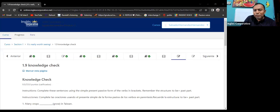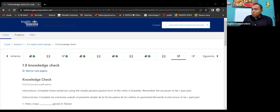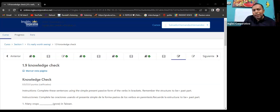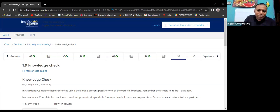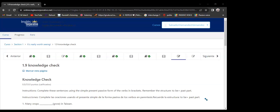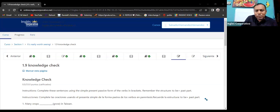If you don't have a grade that you want, you can do it again. Okay, no problem for that. Lo puede volver a hacer las veces que usted quiera. Obviamente si lo vuelve a hacer, va a llevar más tiempo. Okay, I don't know if you have more questions so far. Questions? No, teacher. Okay, just give me a few seconds.